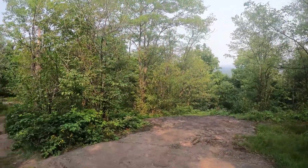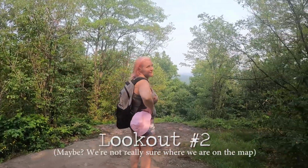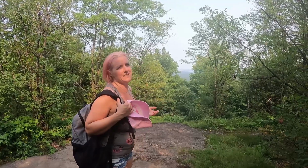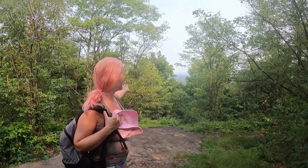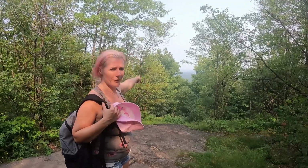This has gotta be one, eh? It would have to be. There's no way this is not. So there's no sign here, but we're thinking this has to be the second lookout. Like you can clearly see the city, and I even think the river in the background, which is kind of cool. This has to be one.